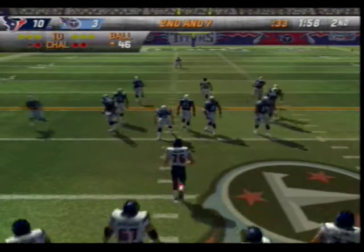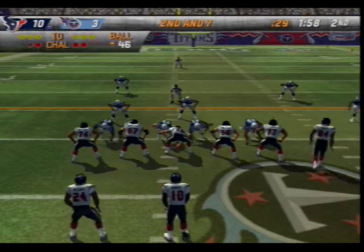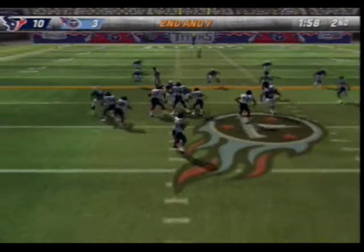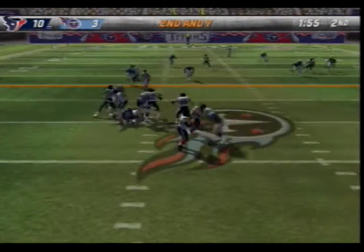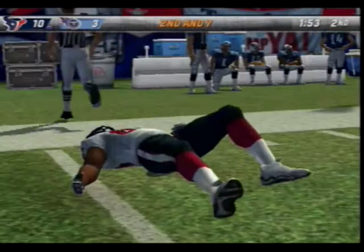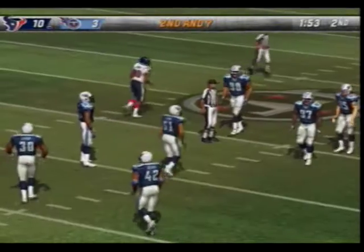It's second down and 7 to go. Let's go, be physical. You gotta believe it. Sanders out of the gun, steps up into the pocket, gets the pass off. Hood is there on the stop at the 44-yard line. Gain of 2.